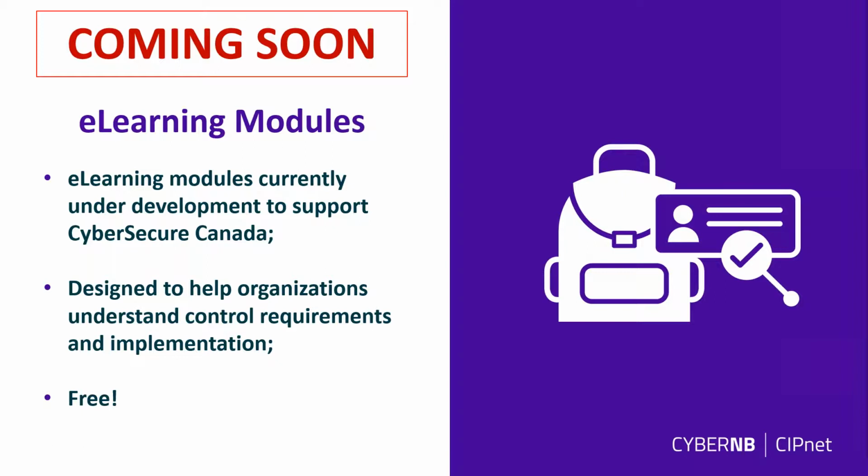And coming soon, e-learning modules. The federal government of Canada is currently developing e-learning modules to support Cybersecure Canada. I am told they should be out late fall, I believe, so I'm pretty excited about that. These will be designed to help organizations understand the requirements of Cybersecure Canada and how to implement these controls easily. The best part is they're going to be offered free to the general public, so anyone will be able to access them if they're looking for a little bit more guidance on control implementation.